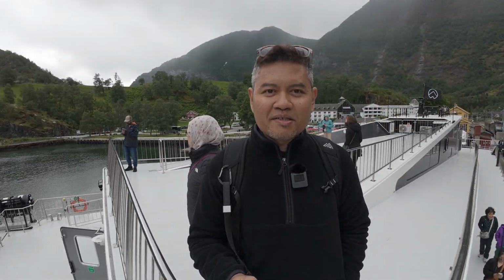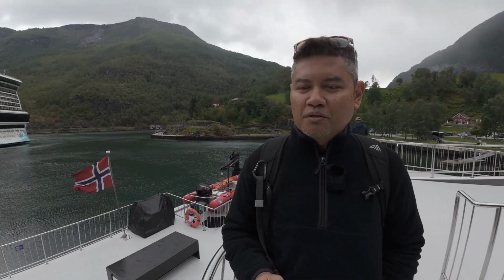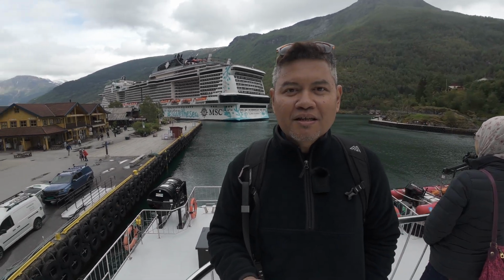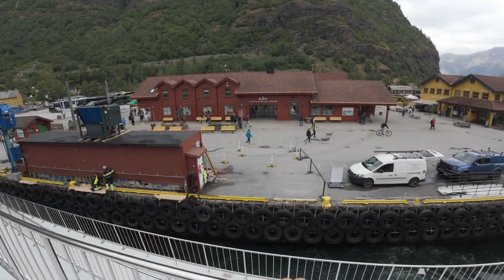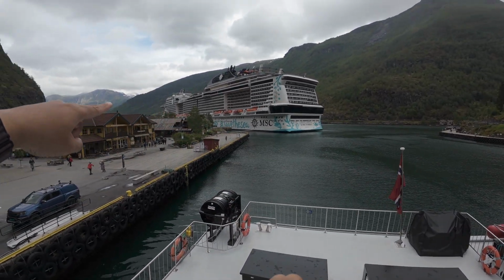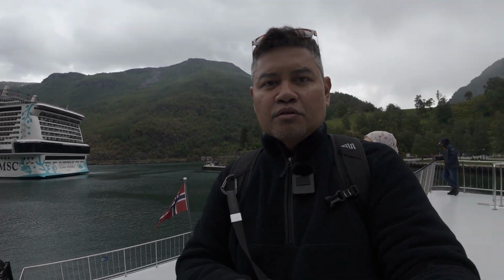So even the ships here are running on electric. So there's no fuel, no fumes, no burning of fossil fuels. It's all running on electricity. So we are leaving the harbour now. It's gonna go all around this place and then up there all the way to Gudvangen.